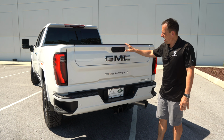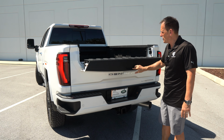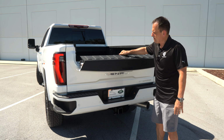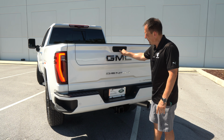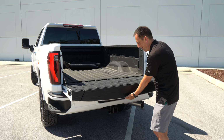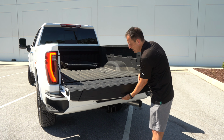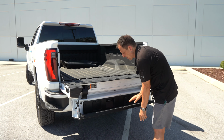Now, tailgate wise, you got that flexible system where you can bring down just the top part. You can bring up this part, you can push it back down. I could bring down the whole bed, or I should say not the whole bed, the whole tailgate. And we could even do our step. So we hit this, and we got our nice little step action going on.